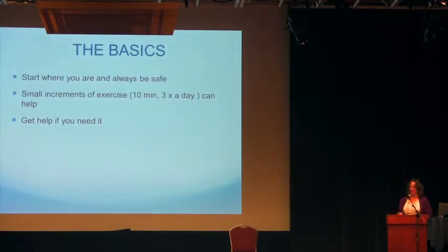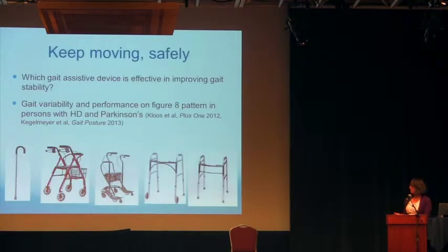But some of you may be thinking, oh my gosh, that's a lot of exercise. I can't. I'm wiped out by 10 minutes. Well, you gotta start where you are. Start where you are and be safe. Those are the two main criteria. But you can't start anywhere else. The big thing is also even just small increments of exercise, just 10 minutes more of activity, just sneaking in a couple times a day, is an additive effect of 30 minutes a day. That can still help. And also, we're here to help you get going if you need it.